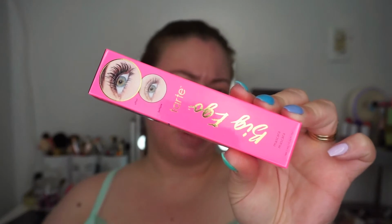I also got what looks like a lip liner. Yes, it is a lip liner. This is from Steve Laurent, and this is retail value $15. I'm assuming this is either a brown or some type of neutral. And then last but not least, I got the Tarte Big Ego mascara. So those are the products that I received in my regular Boxycharm.